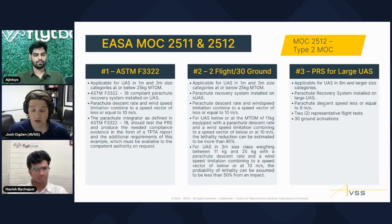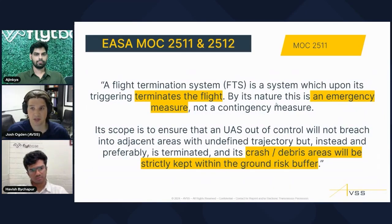Now, there are some larger aircraft at $250,000, very specific use cases where the economics might not make sense, and you do your own internal testing. But again, for DJI products specifically, I really question those companies. And then let's talk about MOC 2511.